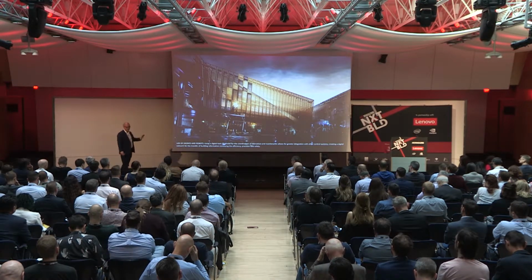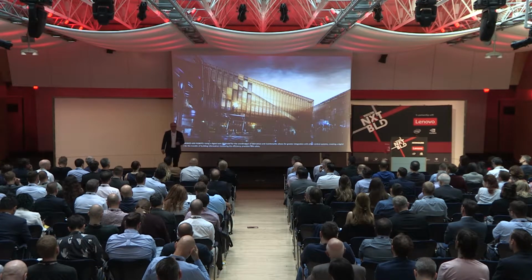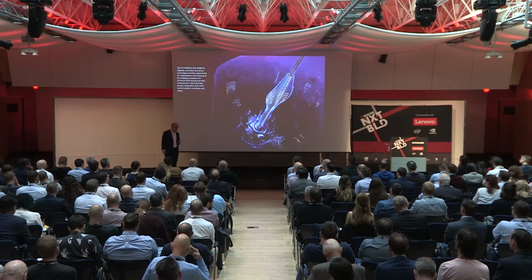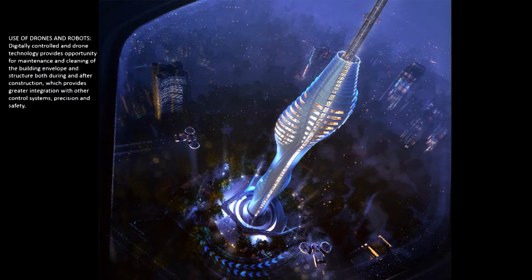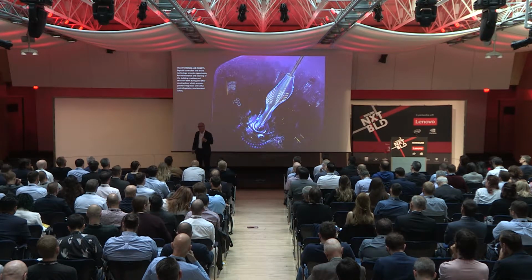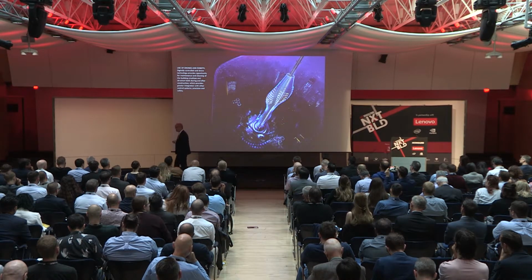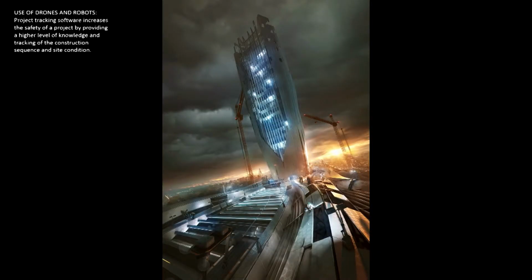We don't see it that way at all. We see building construction still retaining a mixture of site-based activities and factory-based activities. So what is worth prefabricating is made in a factory. What needs to be put together on site will remain to be done on site. But as forms and buildings become more complex and we seek safer working conditions for those working on those sites, then machines will increasingly take over that role.